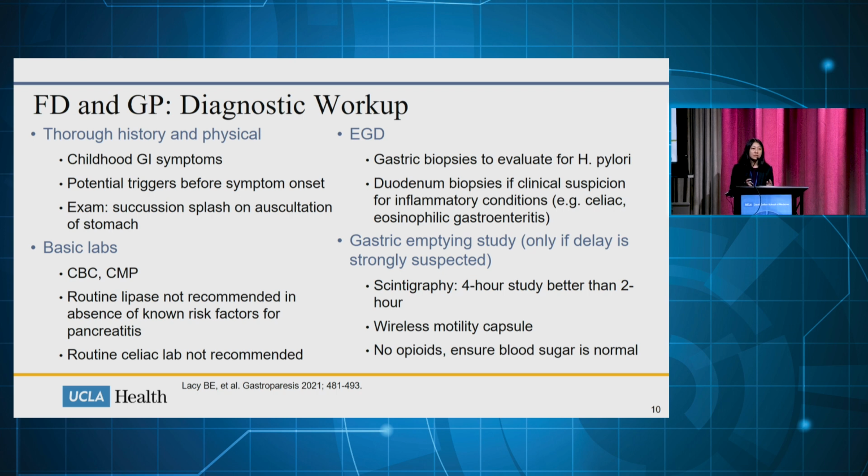Really, the 4-hour study is the gold standard. It's thought to be more accurate. There tends to be a higher rate of false positives with 2-hour gastric emptying studies. So oftentimes, in clinic, if I see someone who is diagnosed with gastroparesis with a 2-hour gastric emptying study, I may want to repeat it with a 4-hour gastric emptying study instead of giving them that diagnosis for the rest of their life.